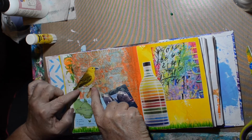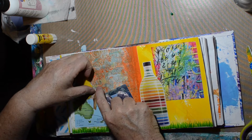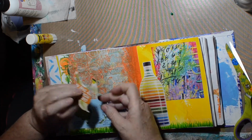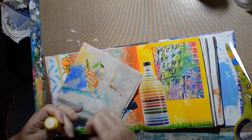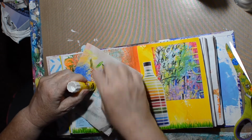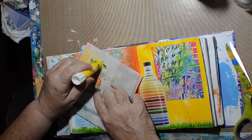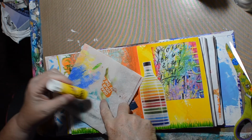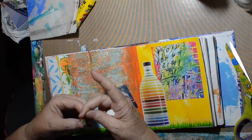And I don't know what kind of bird this is. I don't know what country. I doubt it's native to Australia. But since I couldn't find the kangaroo or a koala or anything like that in my travel books, I picked this bird because it went with the colors, and I just tore its legs off. It's alright, we'll make it work.